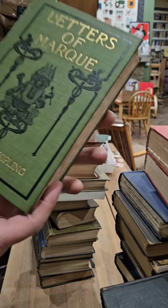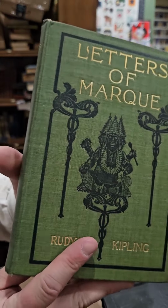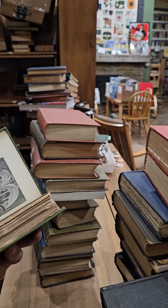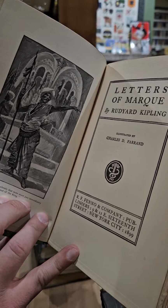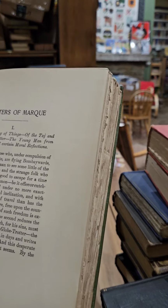The Letters of Mark by Rudyard Kipling. I assume this has something to do with India. Kipling, I think, did some traveling over there. Published in 1899. Let's see, The Letters of Mark.